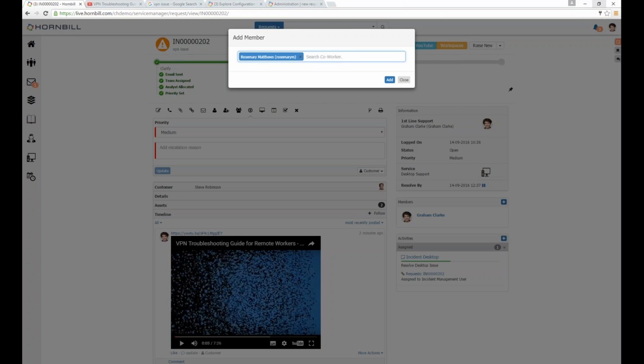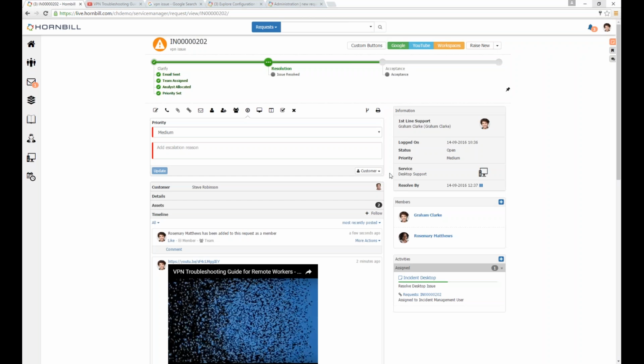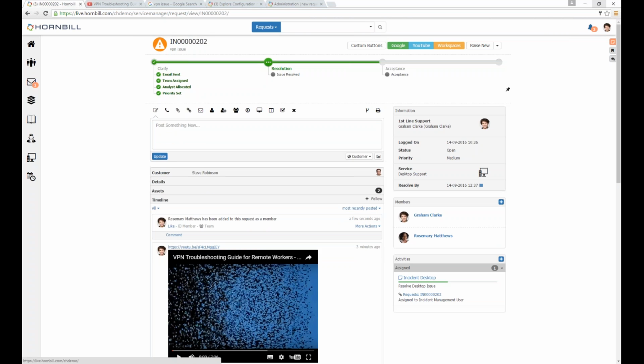Now Rosemary, she doesn't normally have the rights to see incidents because she's the change manager. She only works with changes, but because Graham has added Rosemary in as a member in this case, Rosemary's rights have been elevated to see this particular incident. She'll have a notification to say you've been added as a member, and then Graham can tag Rosemary and say, hey Rosemary, can you take a look at this?